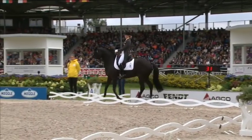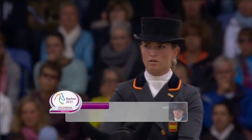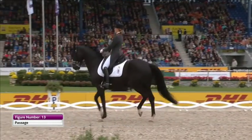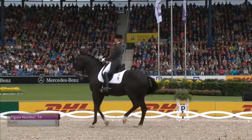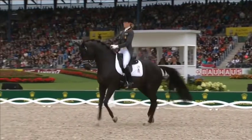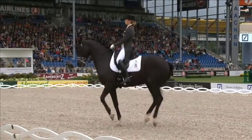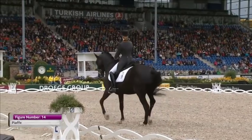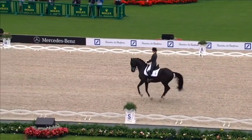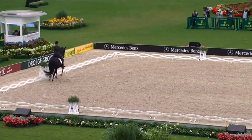So 8th place in the recent finals on 76.161. They have scored as high as 78% in freestyle. Morgan Barbanthon-Mestre, Painted Black for Spain. Showcasing their Piaf Passage up front.